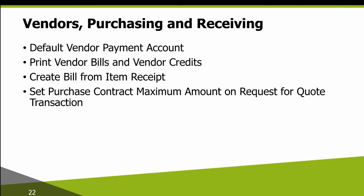You can also create a bill directly from item receipt. When you enable the advanced receiving feature, you can click on the bill button on an item receipt transaction to create the bill. If the quantities on the item receipt and the purchase order are different, NetSuite will deduct the quantity on the item receipt from the purchase order. So that means that you can then manage the creation of the billing information if your purchase order is split into multiple receipts, which is really good.